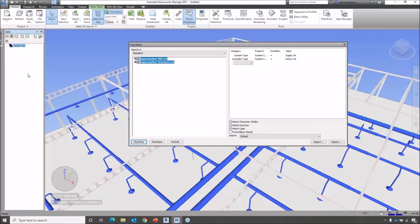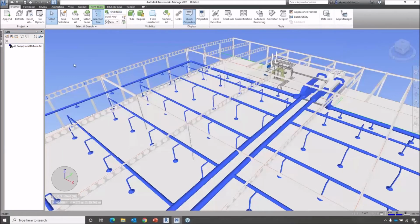Okay, so all supply on return air. So we call this a search set. And an interesting thing that you can do with search sets is I can export that. So the next time I want to do that search, I can import it. I don't have to recreate these search sets all the time. It's a really nice way of working inside of Navisworks.